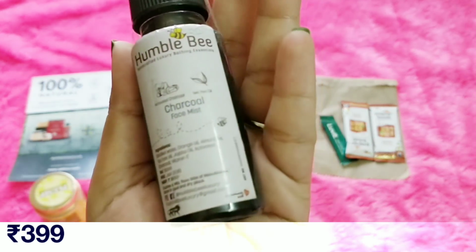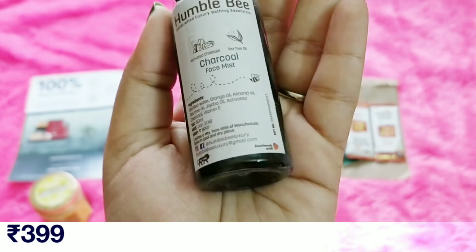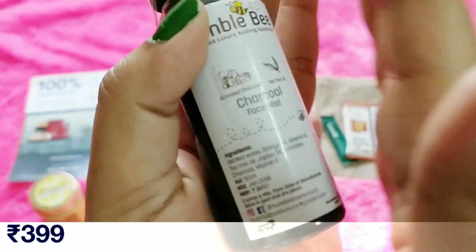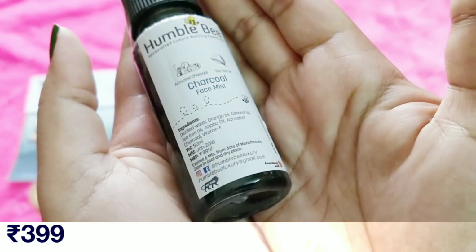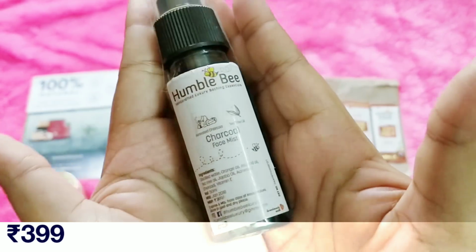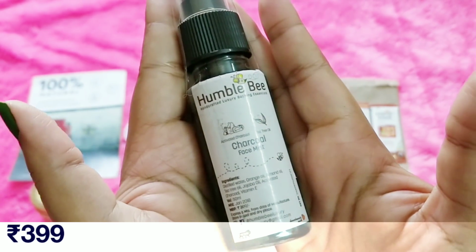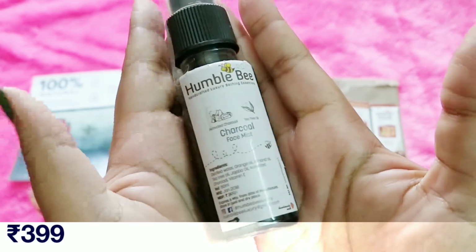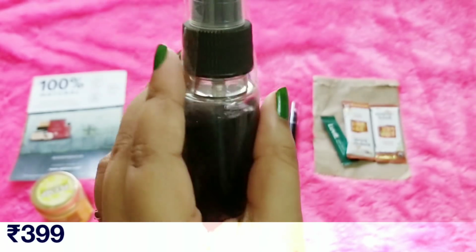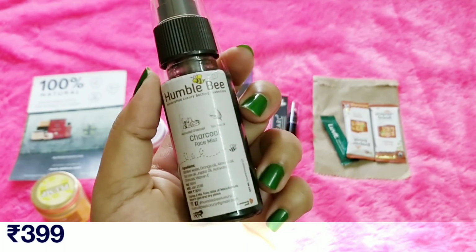The fourth product that we have here is a charcoal face mist from the brand Humble Bee. It contains orange oil, almond oil, distilled water, tea tree, jojoba, activated charcoal and vitamin E. It's a 50 ml product and the price is 399 rupees and manufactured in January. Face mist is definitely a great addition for summers, especially if you're having oily skin. You can just apply a face mist and blot it, and then you can feel fresh and it will suck out the excess sebum.